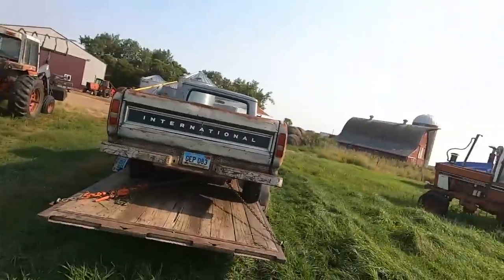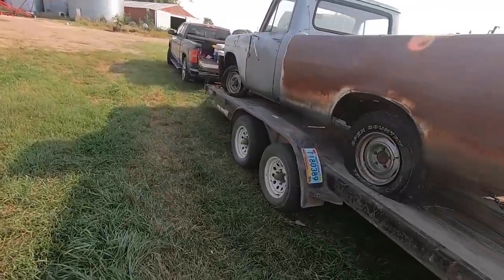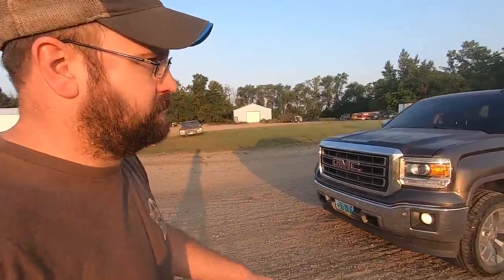Alrighty, got the International loaded up. The old Ironhead Mike and Hoot Dan helped me get it on there. See if the old GMC can haul it. Let's see what the old Chin brought us today. Looks like a slab-sided International.